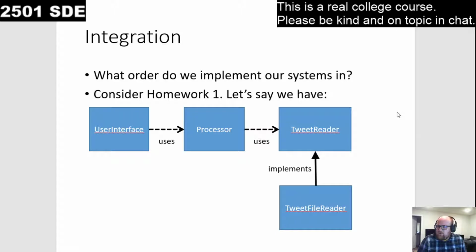Not rhetorical? Question mark. Okay, we have someone saying tweet reader. Tweet file reader. Okay, tweet file reader. How many people, does anyone think it doesn't matter? You're just going to implement whatever and figure out the rest as you go? Or does anyone have any opinion that isn't either tweet reader or tweet file reader?